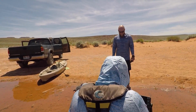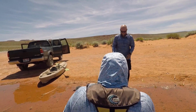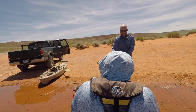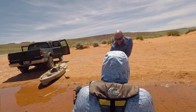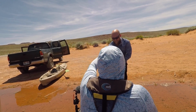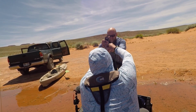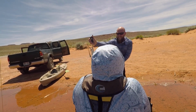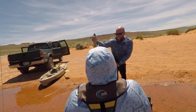Yeah. Wow, just on a Senko. All my best bass have come on Senko. I caught three good ones on a Senko today. Just an old Cabela's one, but it gets the job done. What is it? 6.7. Woo!